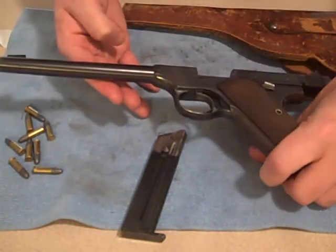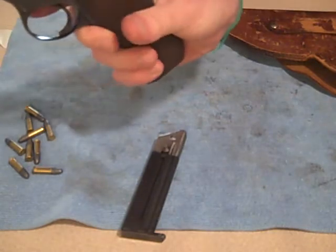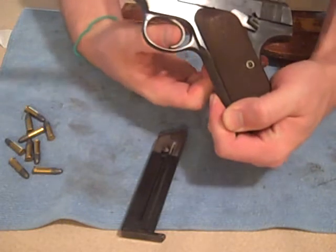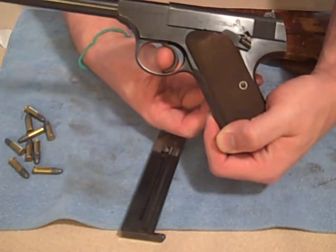But yeah, it's supposed to be really accurate. I really want to take this out shooting, but I'm not gonna try. You see, just thumb down, racks it back up. The trigger's really soft on this too, and you would consider that for a match or a target pistol, having a real steady trigger, and it is.